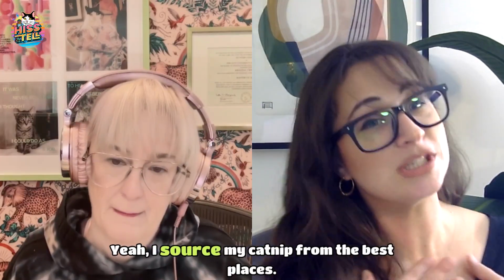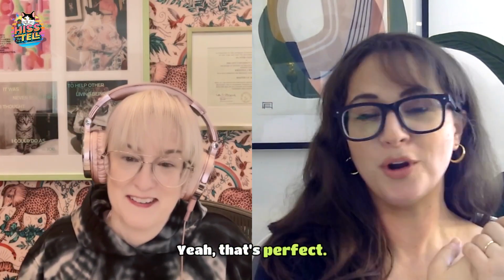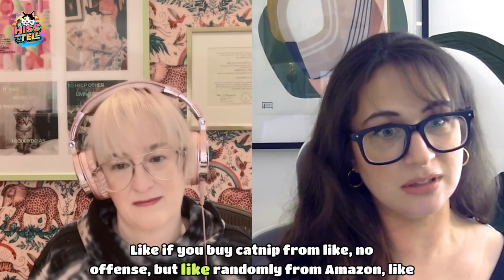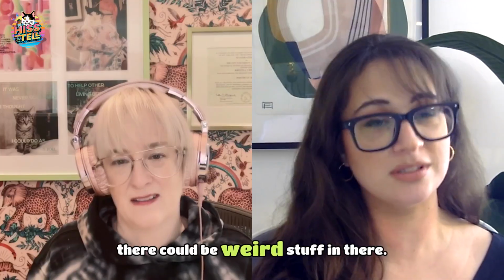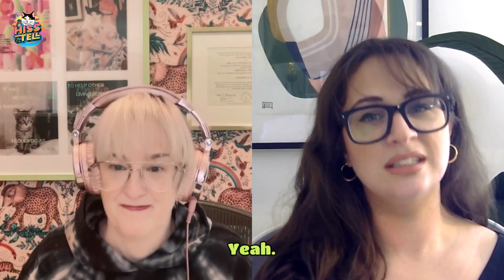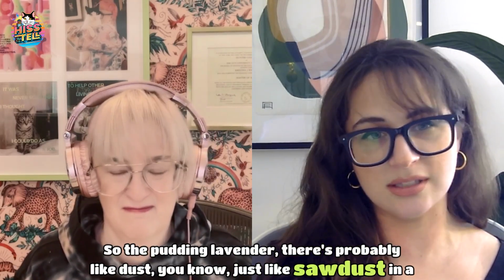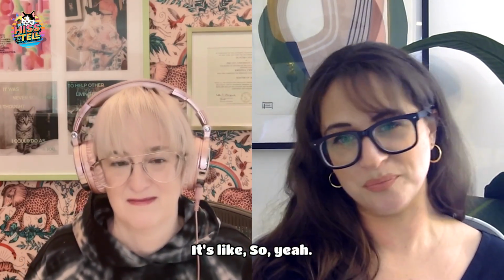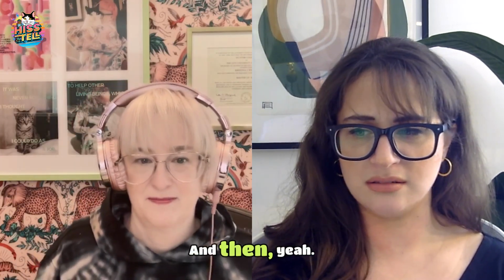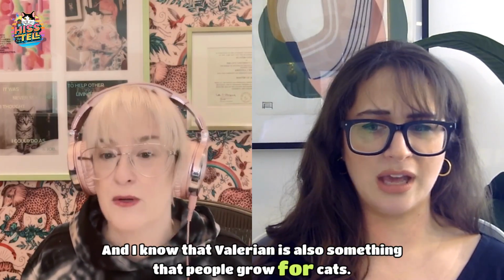I source my catnip from the best growers, because there's so much junk in a lot of catnip. If you buy catnip randomly from Amazon, no offense, there could be weird stuff in there. That's why we grow ours, because I am paranoid. So with the lavender, there's probably dust, like sawdust, in there. But those are pet safe herbs. And I know that valerian is also something that people grow for cats.